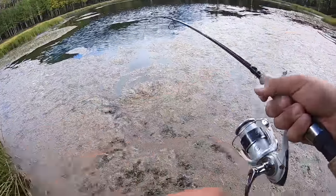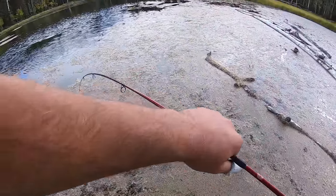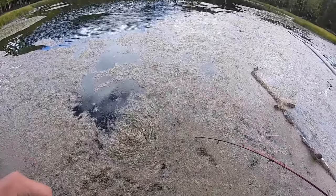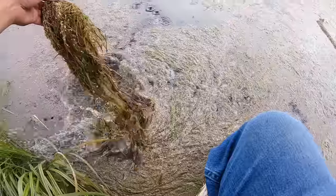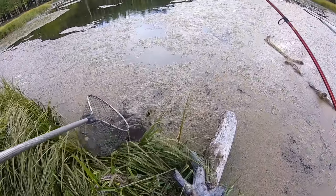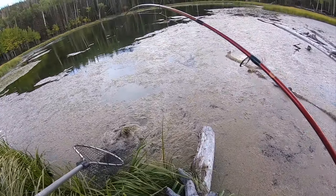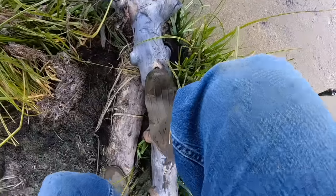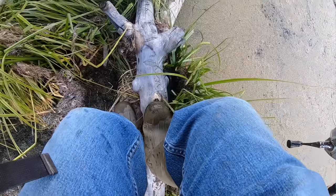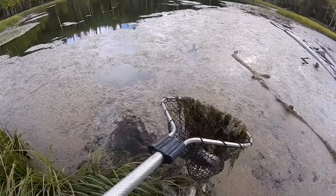This is going to be fun. Is he still on there? Oh, goodness. What the heck? Do not tell me he got off. Do we still have him? What the heck? Oh, we got him. All right, where is he? We're just going to have to scoop up all that moss. There he is. Do we have him? Oh, we got him. Oh, wow.